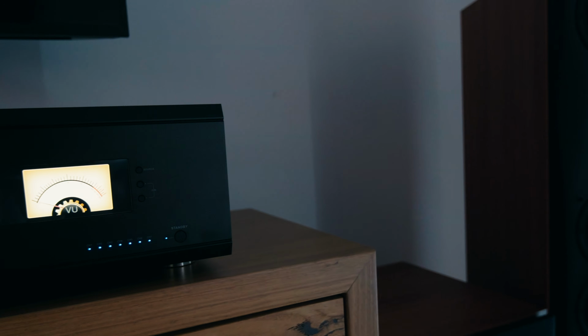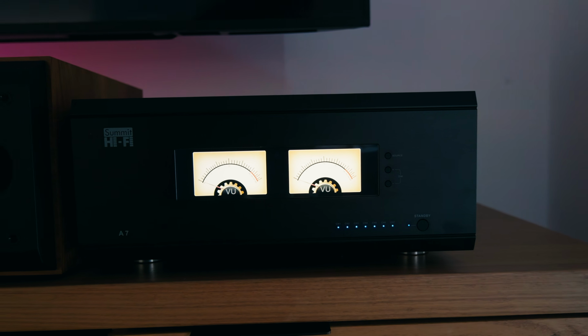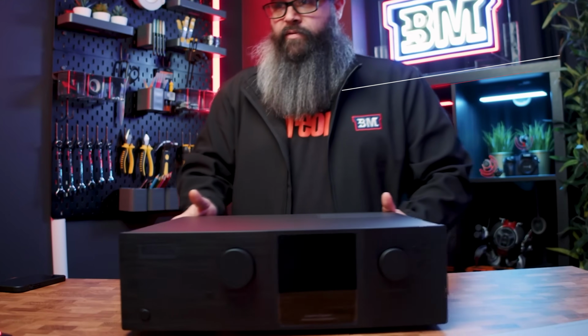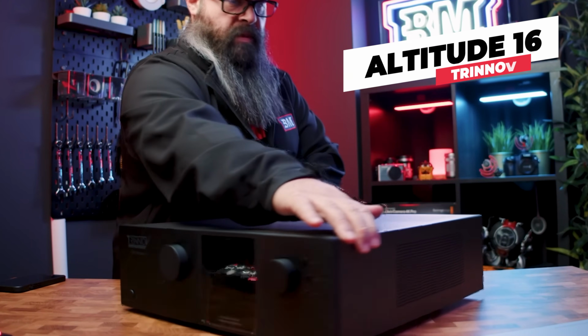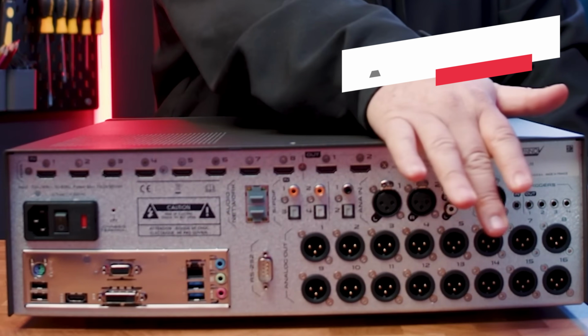So why do you need an amplifier for your home theater setup? There are several reasons you might want to consider adding one. First, if you have a high-end processor like a Trinnov or an Anthem AVM70, you might have noticed that these devices don't come with built-in amplifiers. These processors are designed to deliver the best possible quality audio, but they need a separate power amplifier to drive your speakers. Seriously, without one, it's like having a Ferrari with no engine. Looks great, but you ain't going anywhere.